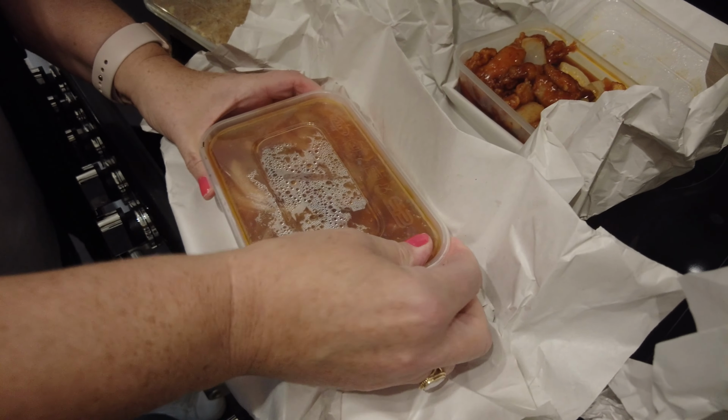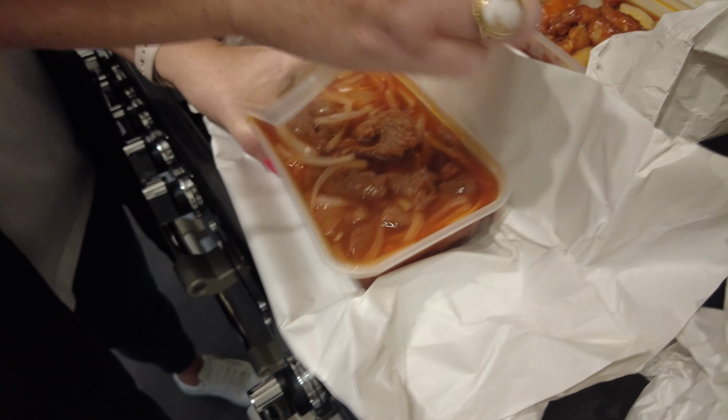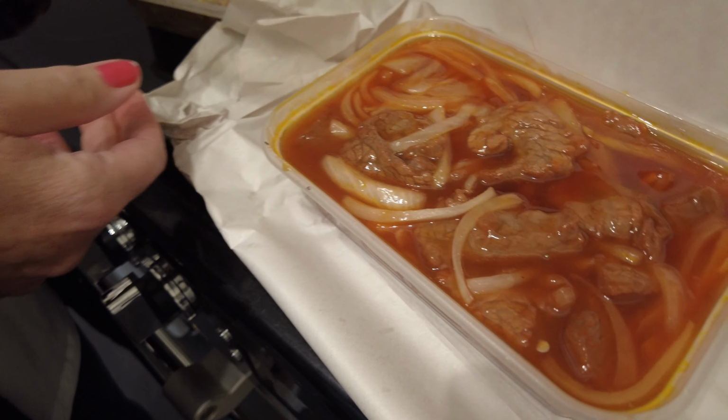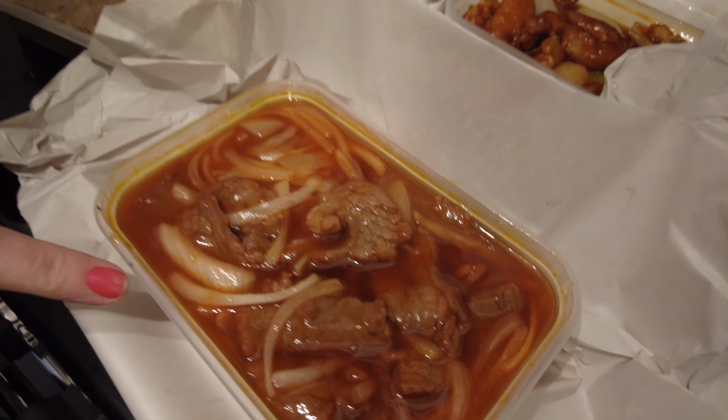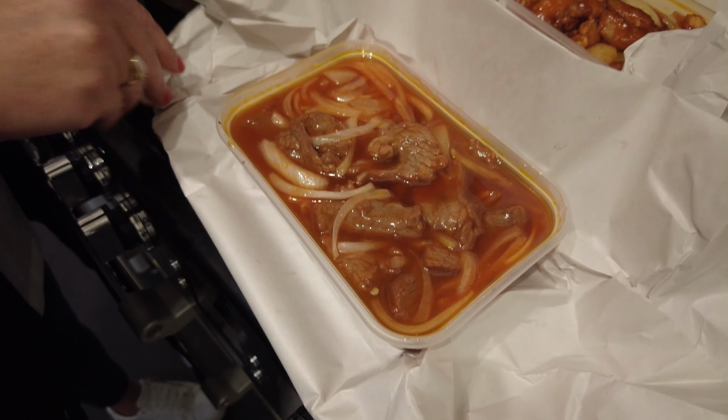What's this one again? Beef one? Yeah, beef Cantonese. Okay. Oh, that looks really nice, doesn't it? Oh, that smells gorgeous. You smell that? So we're going to plate these up. That one smells very nice. Yeah, we're going to plate them up, and we'll see you at the table.